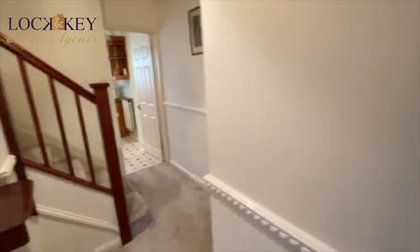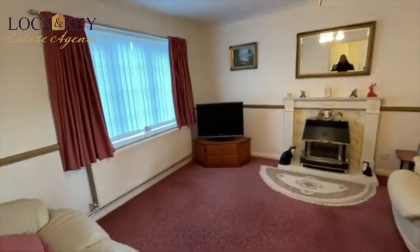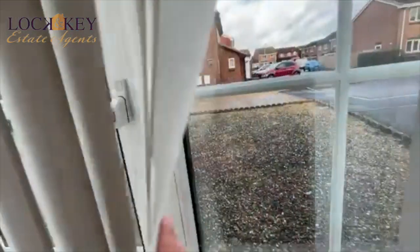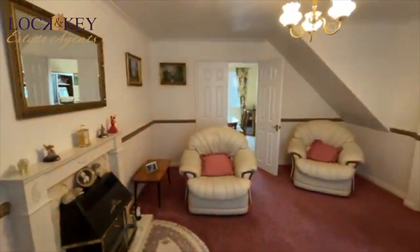Loo. And then you come into this nice, good size sitting room, living room, whatever you want to call it. Just going to close the door behind me. Pop the camera out there if you really want to see that again. But it's there. Remember, there's a lot of parking there. So many positives with this property.